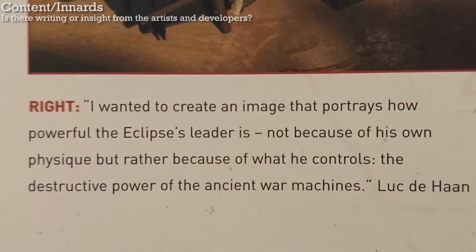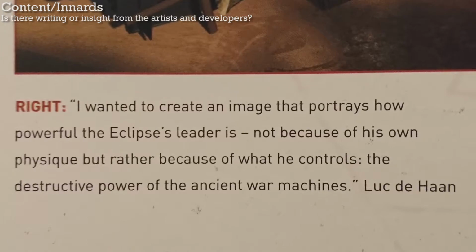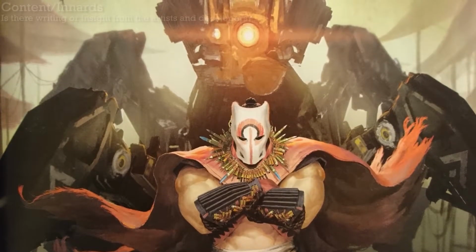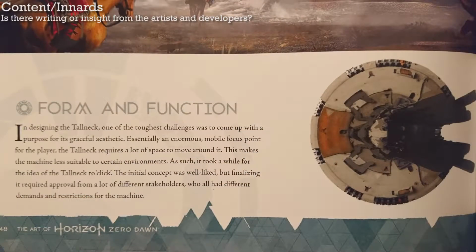A lot of the remarks from the developers act as a sort of tour guide for the images, which is something I really like in video game art books. It adds a lot more to the viewing experience. There's also some commentary that isn't attributed to the developers, but I think it might actually be from them, or from a design document of some sort.